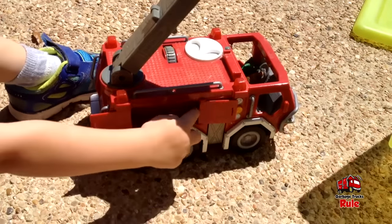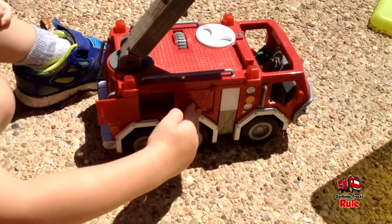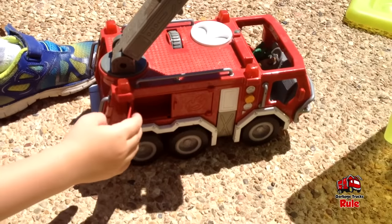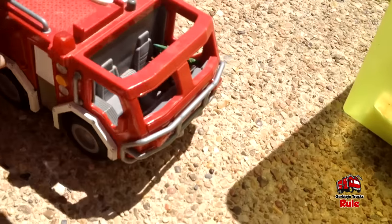What? Oh, no, the door opens. Isn't that cool? What do you think goes in there? Fireman supplies, right? Yeah. And so then here's the front.